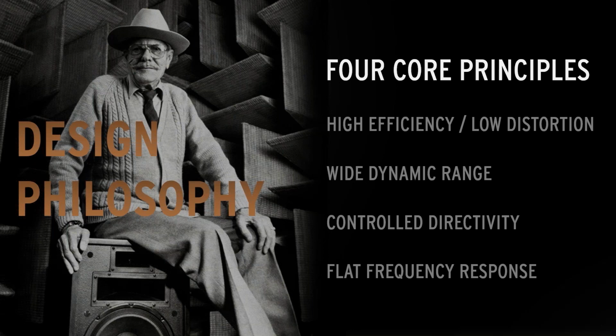What do all these mean? Well, without going into too much detail, high efficiency and low distortion are directly proportional. So in other words, if we can create a speaker that's much more efficient with the energy that it's utilizing, we don't need to pump as much into it, and thus it's going to have a lower distortion to it. So why would that be a bad thing? It wouldn't. That's the beauty of it.